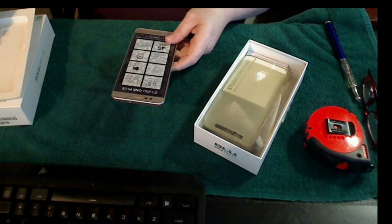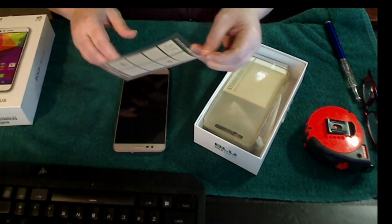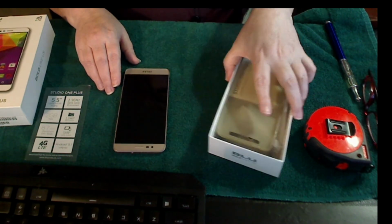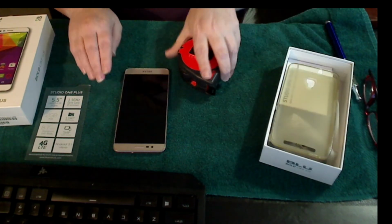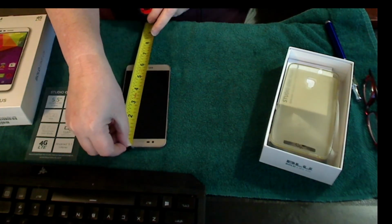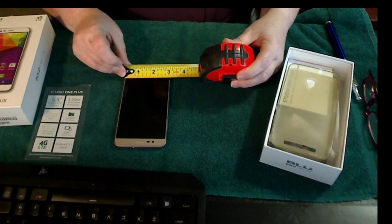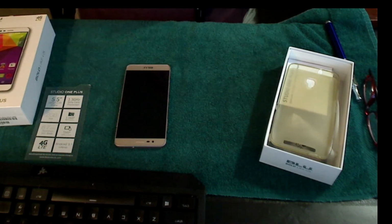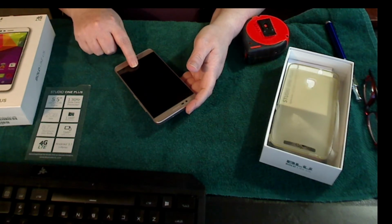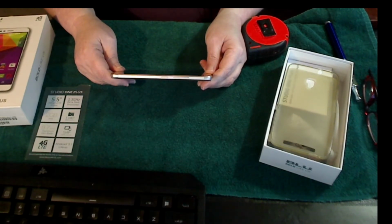And let's see here, we're gonna do this. Okay, so let's get this off of here. Okay, there, we'll just leave that there. Let's see here, 5.5 inch screen diagonally as we measure, and we're gonna measure this out. So this guy measures out at right at 6 inches, and then right at 3 inches. And the cool part about this one is, let me give you millimeters here. 143.5 by 71.2 by 7.6 millimeters.